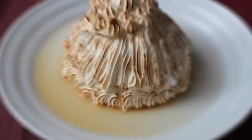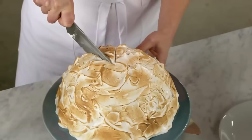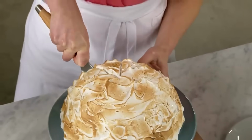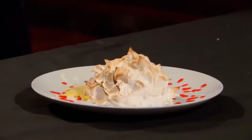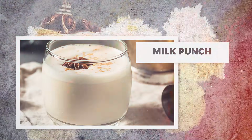Over the years, modern cooking trends leaned towards simpler dishes or single-portion sweets. A few home cooks ventured into meringue artistry. So while Baked Alaska remains an icon among retro recipes, it's seldom the dessert of choice for the average New Year bash today. Number 3.